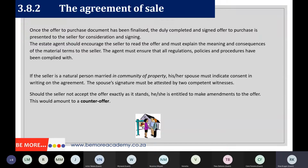Once the offer to purchase document has been finalized, the duly completed and signed offer to purchase is presented to the seller for consideration and signing. The estate agent should encourage the seller to read the offer and must explain the meaning and consequences of the material terms to the seller. The agent must ensure that all regulations, policies and procedures have been complied with.